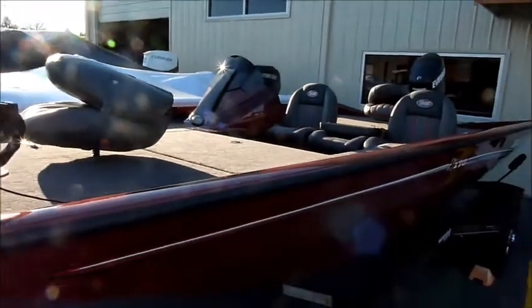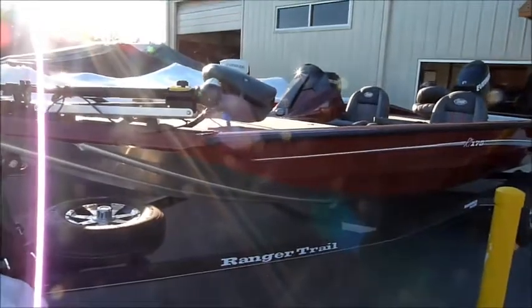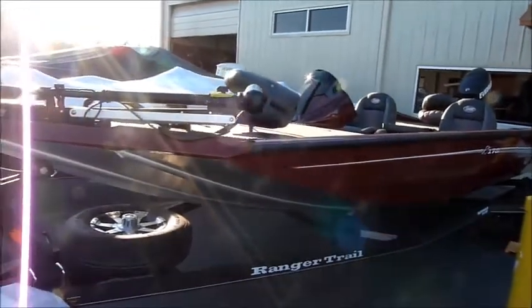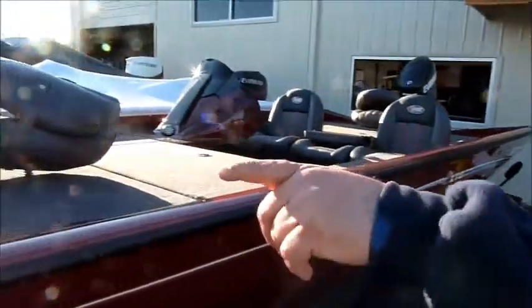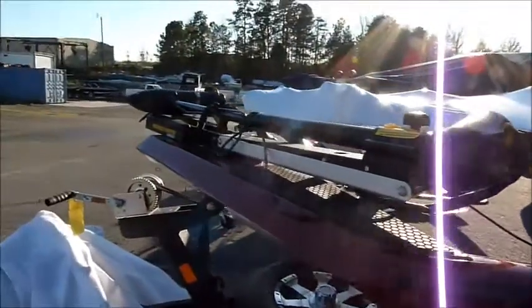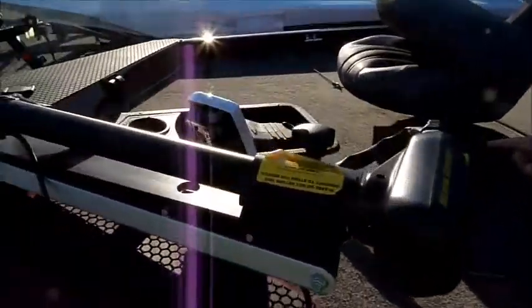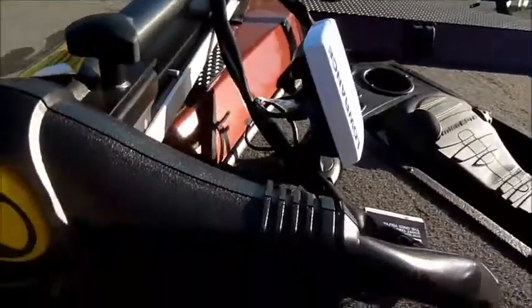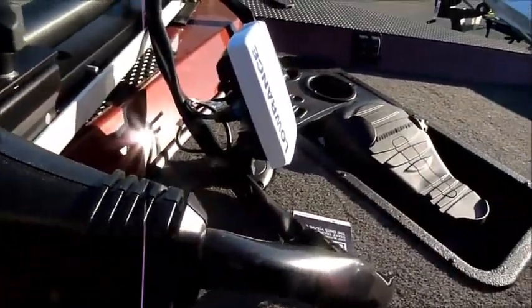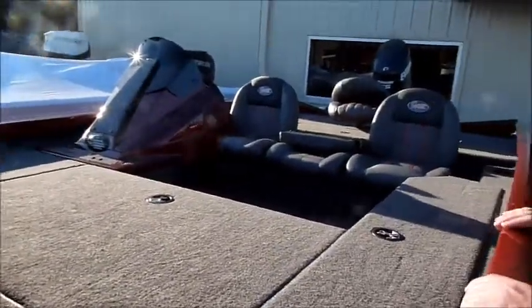Here we have a 2015 RT178 aluminum series boat powered with the mighty Evinrude 75 horsepower E-TEC. Some features on the boat: got a Minn Kota Edge 70 trolling motor, plenty of power, a recessed trolling motor pedal, also comes with a Lowrance 4X Elite on the front and the console. This is a single console model.